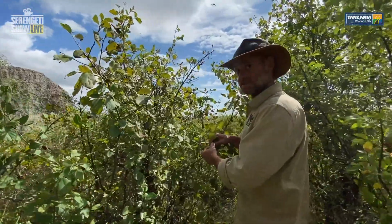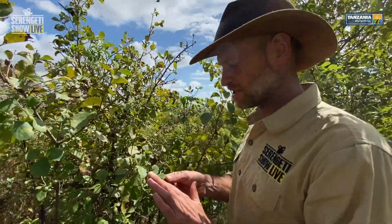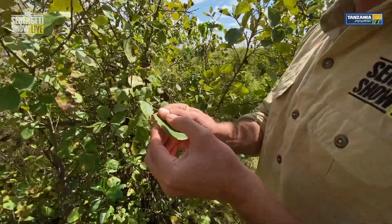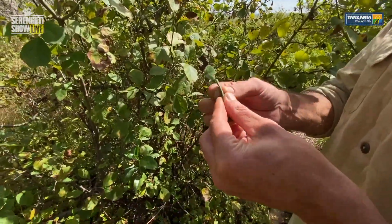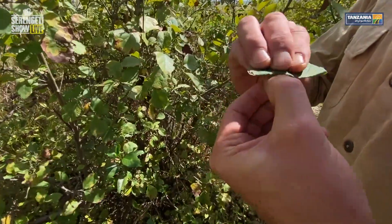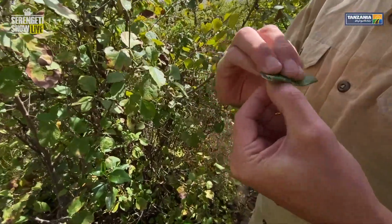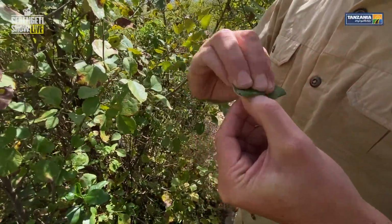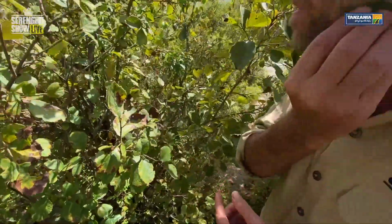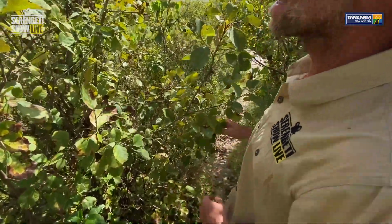I just want to show you a bush. This is called the sandpaper bush, and it's very rough on the one side of it. So if you want to do your nails, you can use this leaf, manicure your nails. You see how beautiful that is. And call the sandpaper bush. You can shave a bit, you know, teeth, handy.